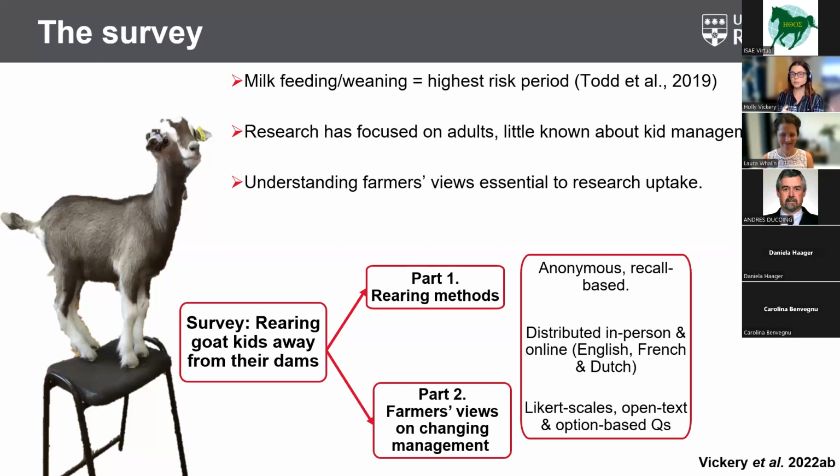It was anonymous, it was recall based. We distributed it in person and online in 3 languages, so English, French, and Dutch, to target where there are larger commercial herds of goats. We used Likert scales, open text, and option based questions. I did thematic analysis of those open text responses and used Friedman tests with post hocs, Wilcoxon signed rank tests for the others. I'm going to briefly take you over my results, focusing on what's most relevant to what I'm going to be talking about today.